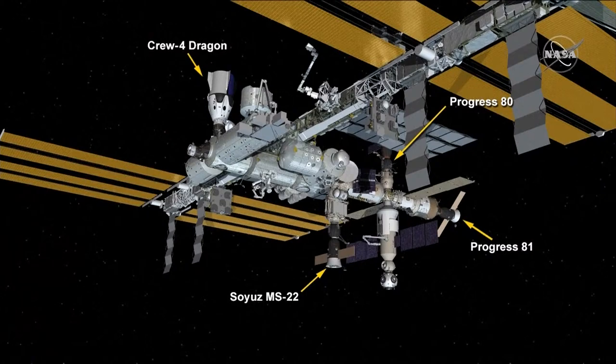Currently attached are 4 spacecraft, including the SpaceX Crew Dragon Freedom, which brought up the Crew-4 astronauts, a Russian Soyuz MS-22 crew ship, and Progress 80 and 81 resupply ships.